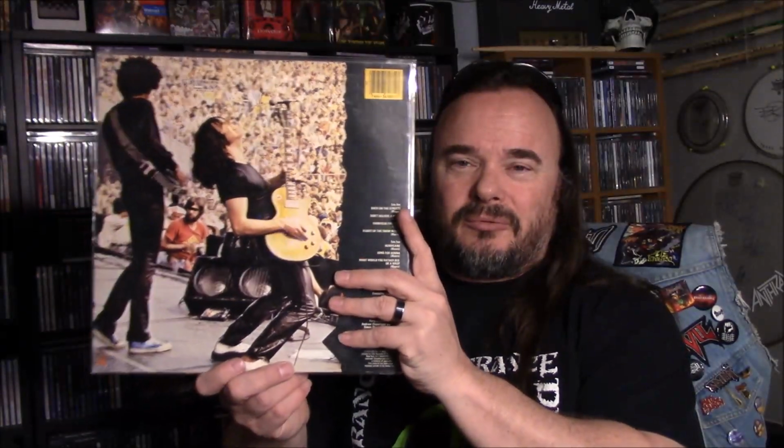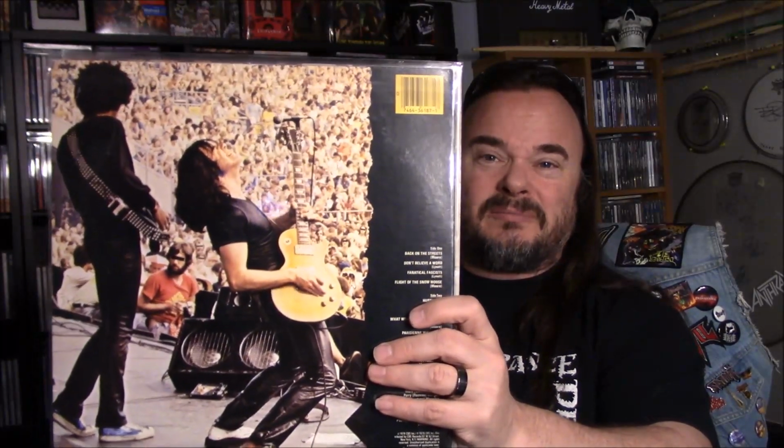I always loved the great live photo on the back with Gary Moore jamming with Philip Lynott. Phil Lynott does some of the songwriting on here, some of the vocals, plays bass on here. So essentially, you could call this almost a Thin Lizzy album. It's not a Thin Lizzy album, but it's got Gary Moore and Phil Lynott playing together, so it's just a great album, classic, and two different covers.